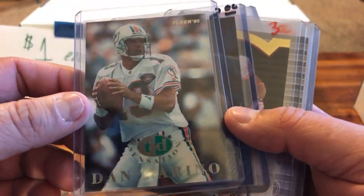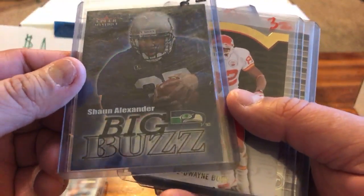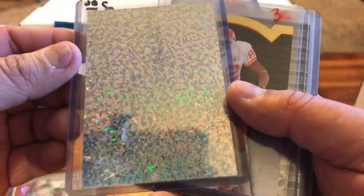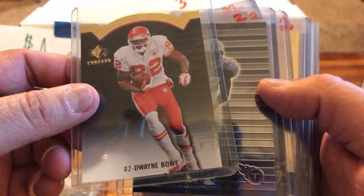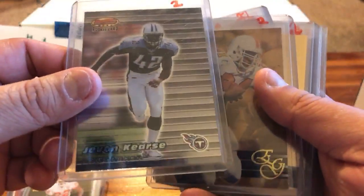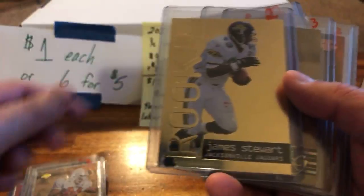Touchdown Sensations, 95 Flair insert, Dan Marino. A Shaun Alexander Big Buzz insert. Of course, I didn't peel the back off. Dwayne Bowe, SP Threads die cut. Javon Kearse rookie. Jamal Lewis rookie.